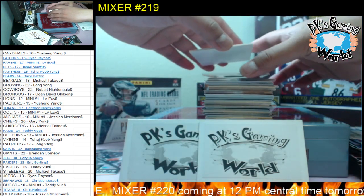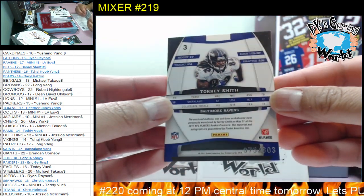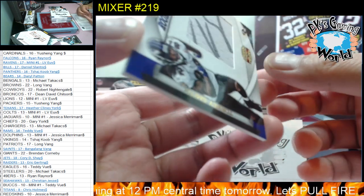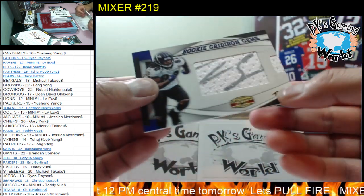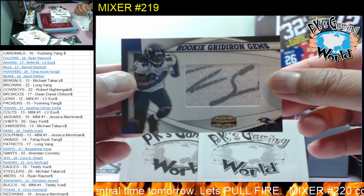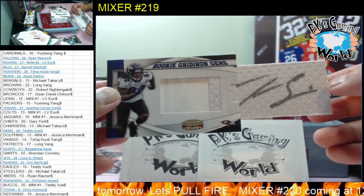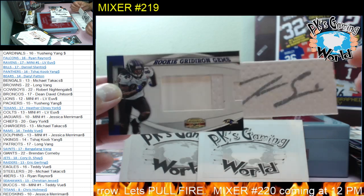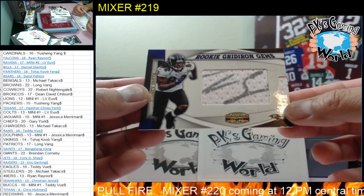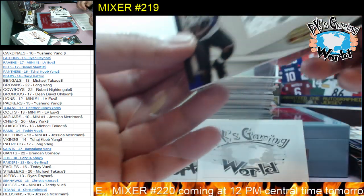And our next hit, we have 75 of 303, Torrey Smith for the Baltimore Ravens. Oh, this one is a nice rookie Gridiron Gems, Torrey Smith. What these do is you can pull out the autograph like that. Check that out. It's the autograph on the cut jersey, and you can pull it out. Sweet hit. Rookie Gridiron Gem for the Baltimore Ravens. Nice.